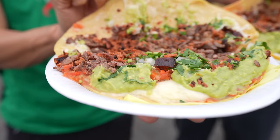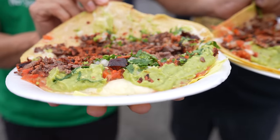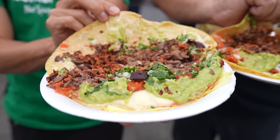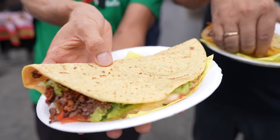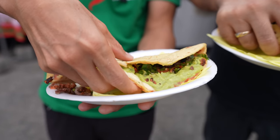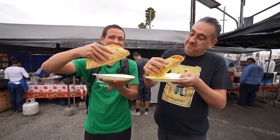Look at it, it's all perfect in there. Oh man, the cheese holding it together, the guacamole, the onions, that mix of chorizo. So perfect. Best combination ever, Mark. Yes, truly. So truly a magical device. That is heavy. Ready? Ready. The greatest quesadilla ever.